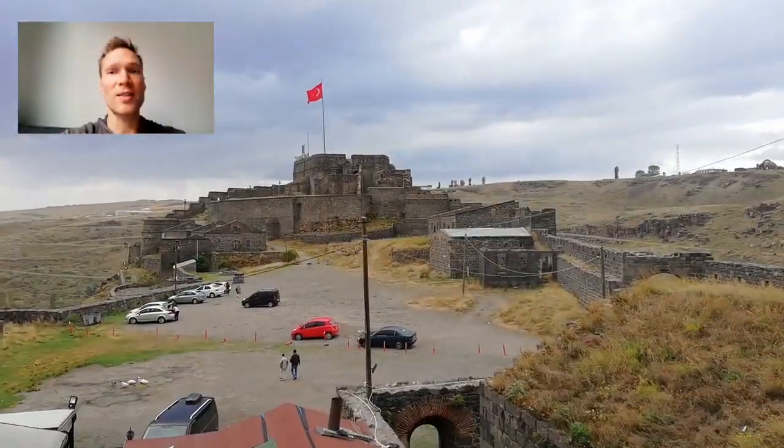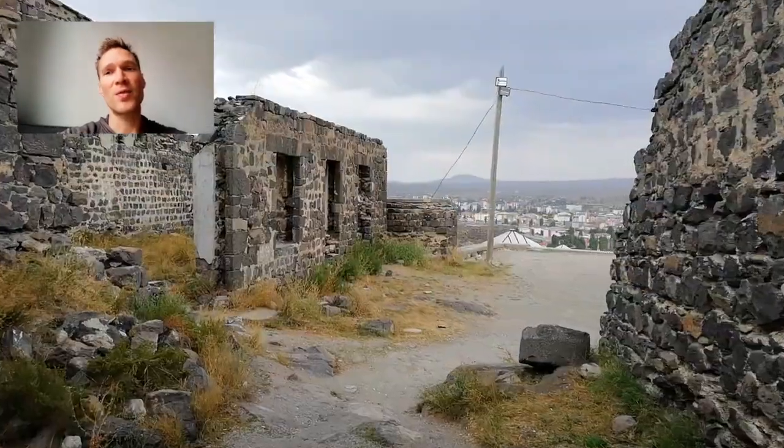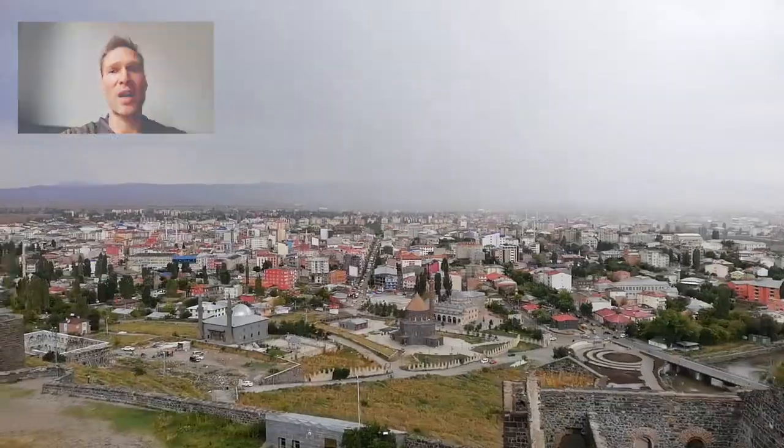Kars Castle has a lot of the same history as Ani. Today it has free entry and some of the best views in town.